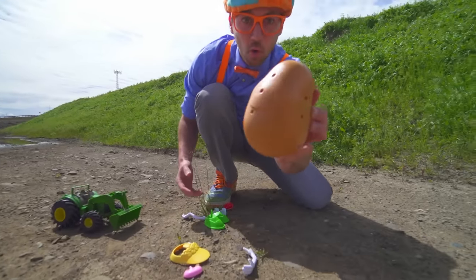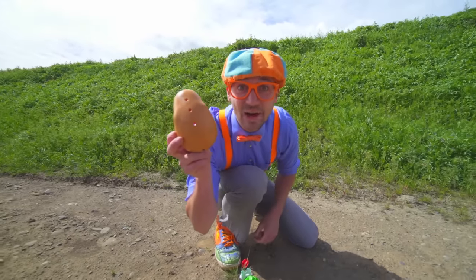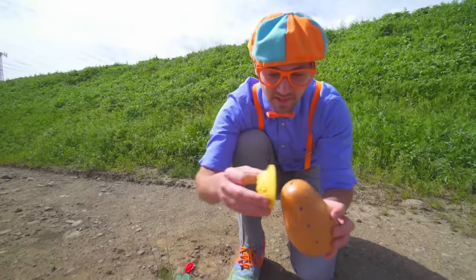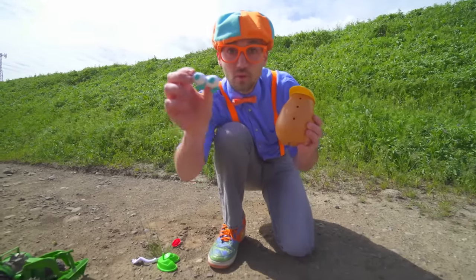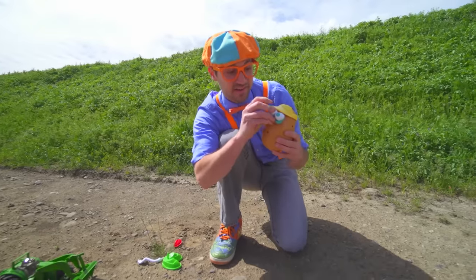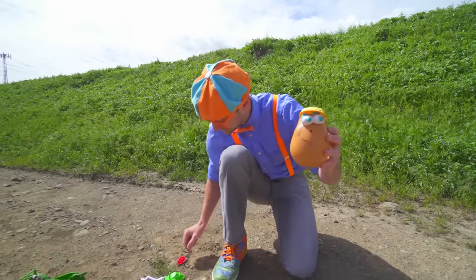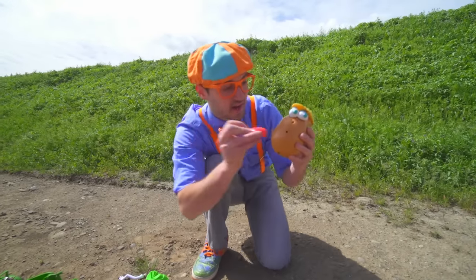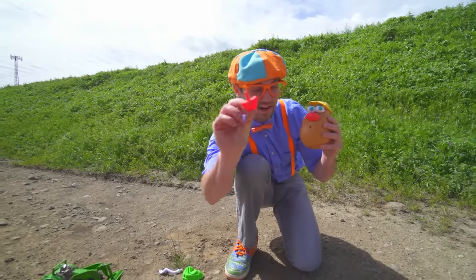We found a potato. We must be on a potato farm today. Potato. Ooh, and what are all these? A yellow hat. Okay, ooh, there we go. And, ooh, some eyeballs. Gotta be able to see. Ooh, those are upside down. Okay. And, ooh, we have a red tongue. Oh, nope, that's the nose actually. But we do have a red tongue.